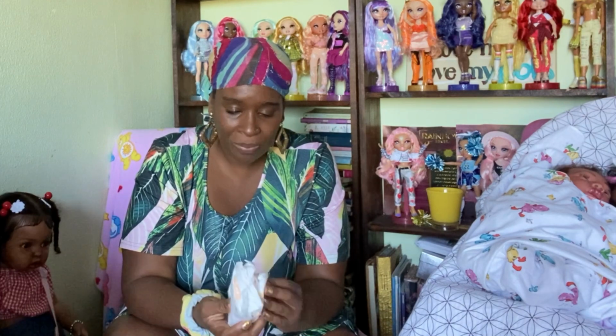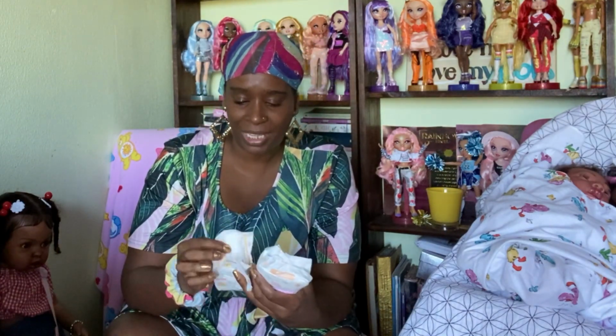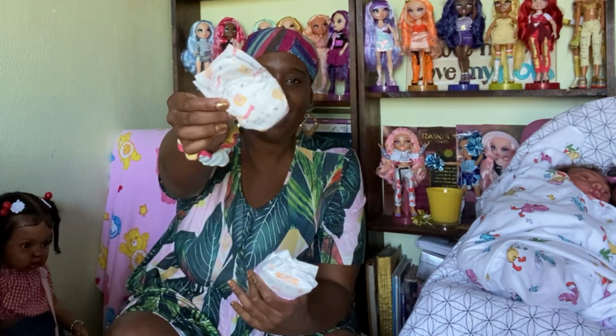And then we have some tiny diapers. Some tiny little preemie diapers. Winnie the Pooh. And then, yeah, they're both Winnie the Pooh. One's like super duper preemie and the other ones are just preemie. Look at that. These are tiny and sweet. Look at these tiny sweet little diapers. Look how tiny they are, guys.